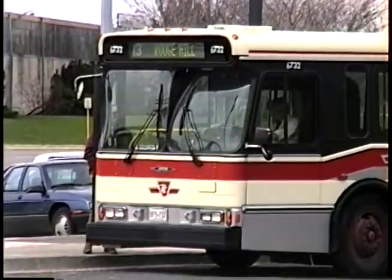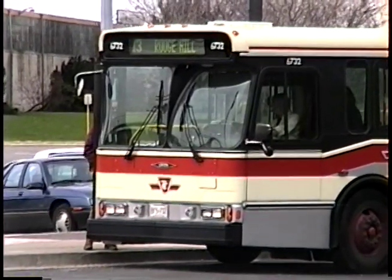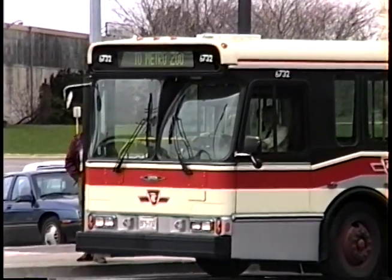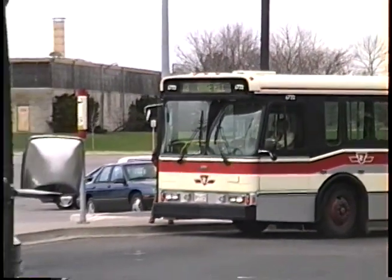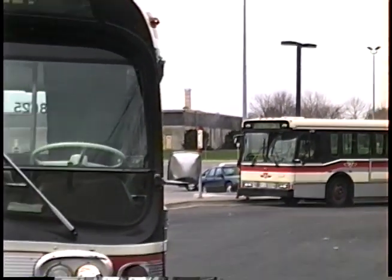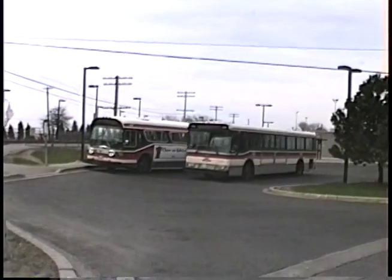Orion V 6722 is seen resting at the end of the Rouge Hill Route 13 on the last week of service. The route was replaced by the 85A Sheppard East branch. Unfortunately, a great deal of warranty work had to be done to this model.